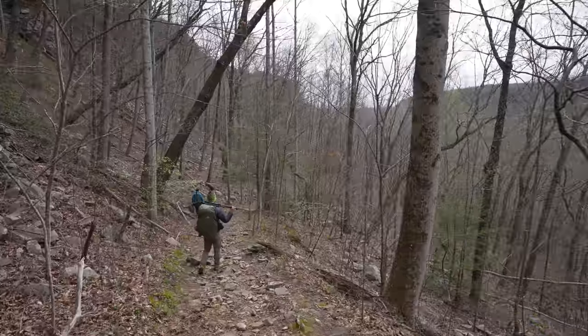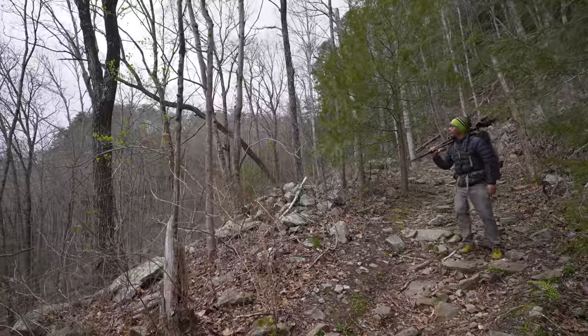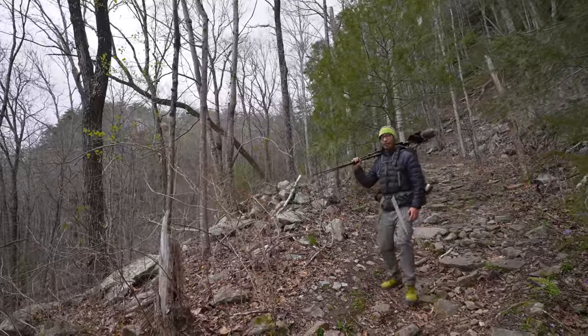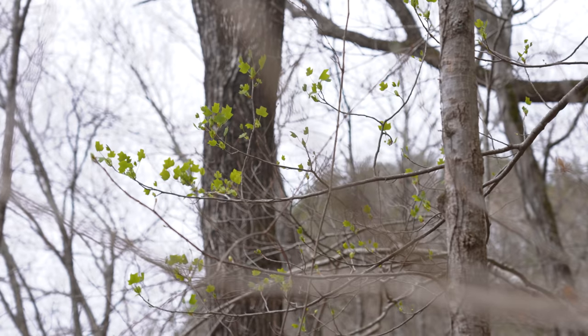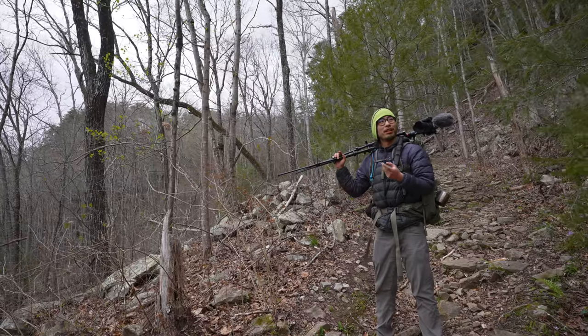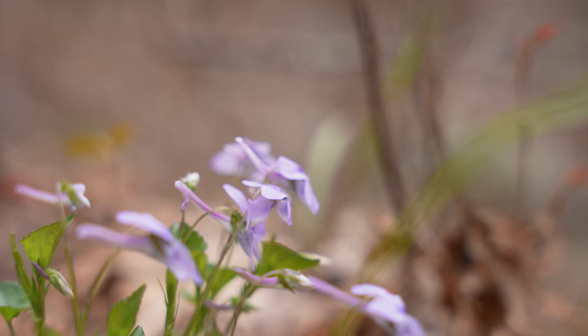Indeed, as we hiked further down, we saw more signs of spring. Some leaves over here that even I recognize. So those are tulip poplar leaves. I think a lot of the green trees we're seeing in the distance are these trees. They make great tinder, so if we see more of those, I'll try to collect some for the fire later. We also saw longspurred violets growing nearby.